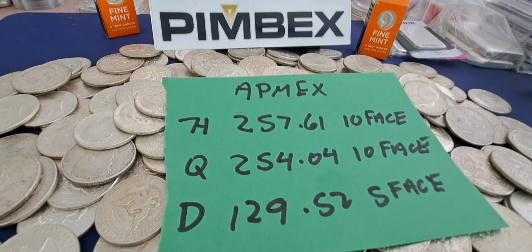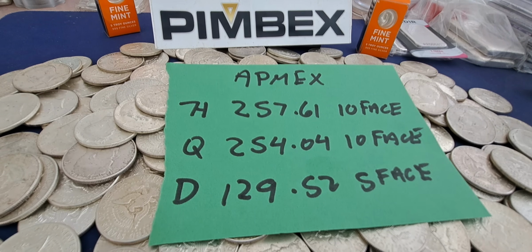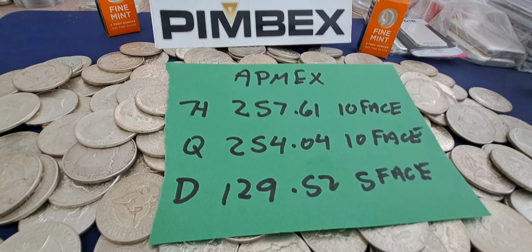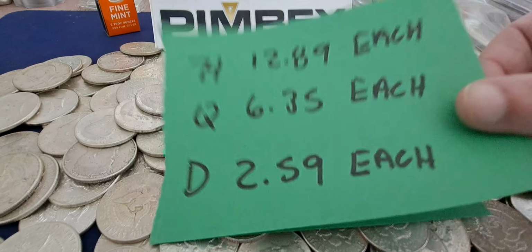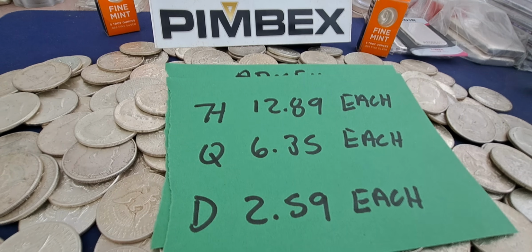At ATMAX, a roll of Franklin halves is $257.61 for $10 face. Quarters is $254.04 for $10 face. Dimes are $129.52 for $5 face. ATMAX breakdown comes out to be $12.89 each. Washington silver quarters breaks down to be $6.35 each. Roosevelt silver dimes breaks down to be $2.59 each.